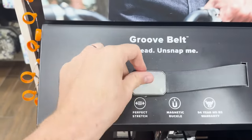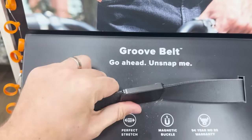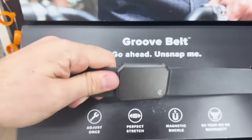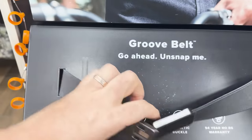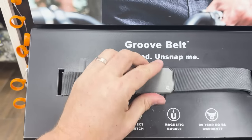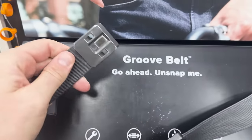Check out this magnetic belt, that's kind of cool. I love belts, and this looks like a really doable tool belt. It clicks in here, I cannot open it, but if I push it back I can open it with one hand, so it's like a one-handed belt. That is so cool. Locked in, push it back and open.